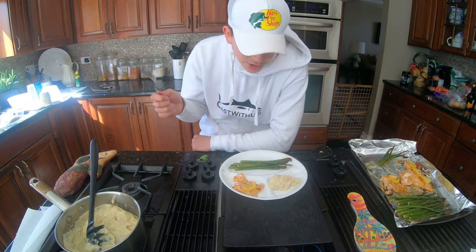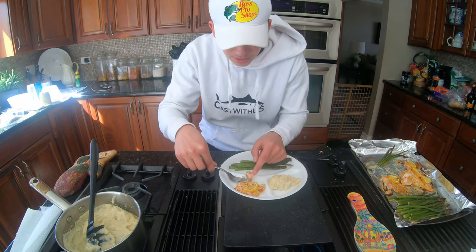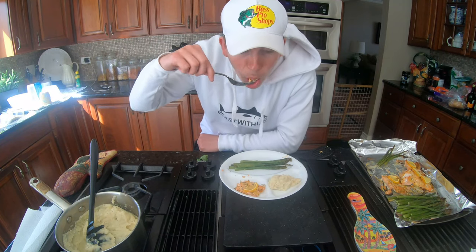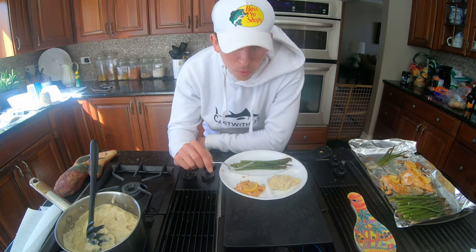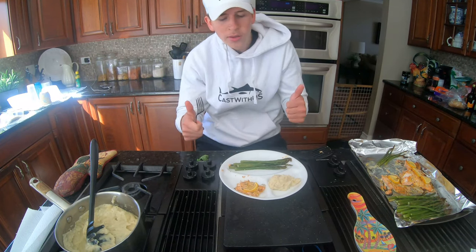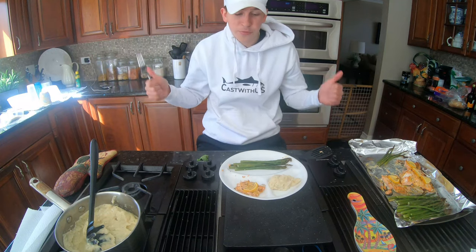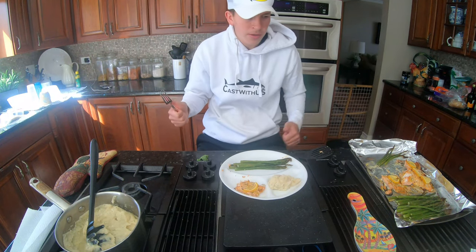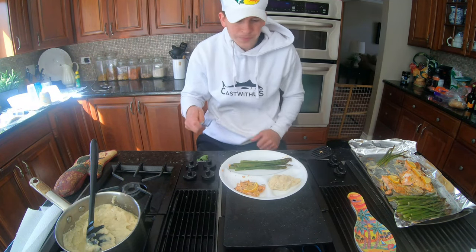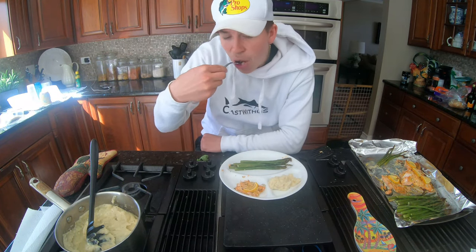So no bones in there, so that's amazing. Let's see. Wow, that's amazing. Nothing like a freshly caught salmon on your plate right in front of you with a little bit of garlic mashed potatoes.